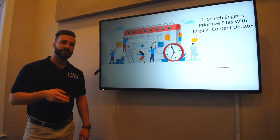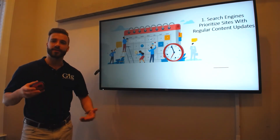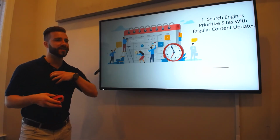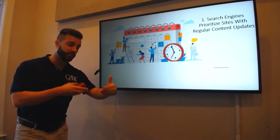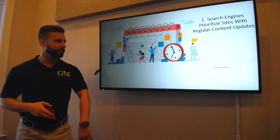Number 1, search engines prioritize sites with regular content updates. So you're used to the idea of putting regular updates in your social media. You can do the same thing with your website. You might not always have a ton of information to update the regular website content, but a blog is a great way to have ongoing content that you're updating.